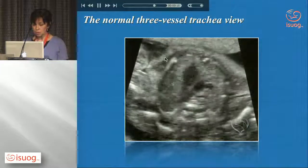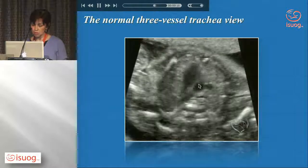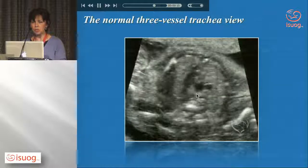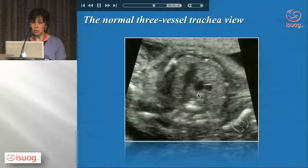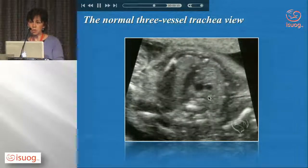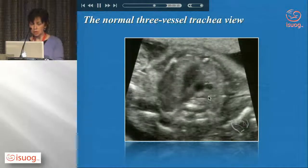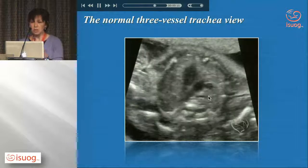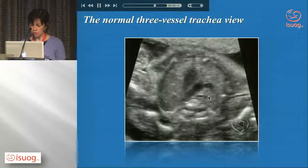So very, very short clip. You can see how it goes just 2 seconds or less between the 3-vessel and the 3-vessel trachea view. So you only need to move your hand a tiny little bit more towards the baby's head, or sometimes you don't need to move. Baby moves, and there you have. And if it is too quick, remember to stop your clip and then dissect it into all the views. This is a very short clip that I'm showing you, and I'm spending already 20 minutes almost demonstrating just this 5 short axis sweep.